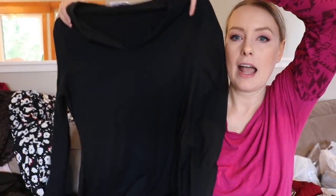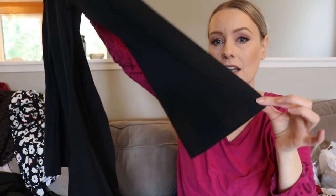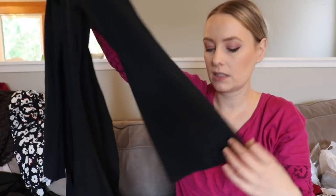Okay, the next one I have here is another Bryn Walker. Just picked up one of these the other day. Bryn Walker is a good Lagenlook brand, and this one is a size large, so it's not plus size, but it is a good size. And this one's just a basic black jersey knit, has almost a bell sleeve on it, and then a really cool asymmetrical hemline. Let me show you that.